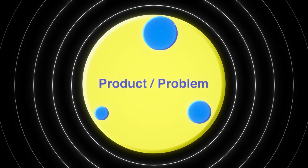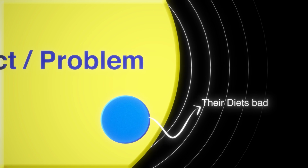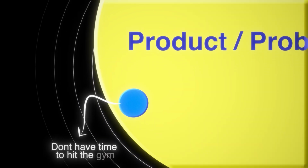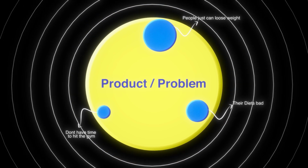All right, so after you do some market research, let's say you found 3 angles, one being people just can't lose weight, their diet's bad. And then finally, the last angle is that people don't actually have time to hit the gym. Now, these are 3 different great angles that you can use for your Facebook ads, but actually there are different sizes to the angles and different impacts.